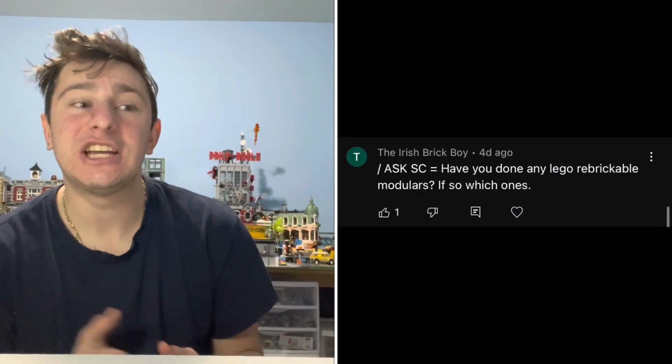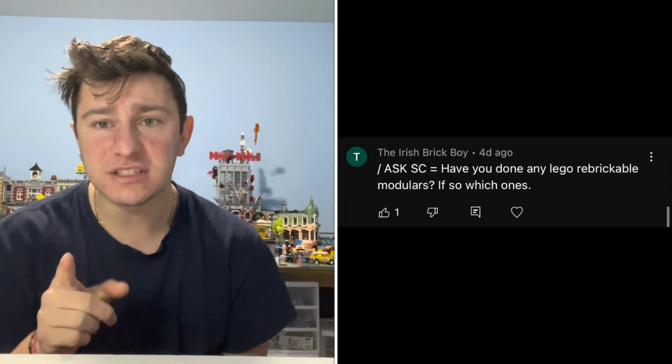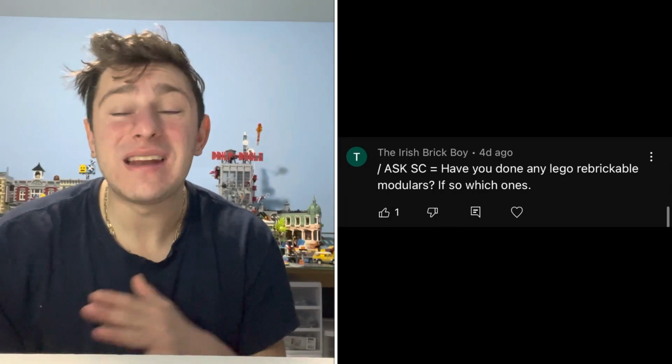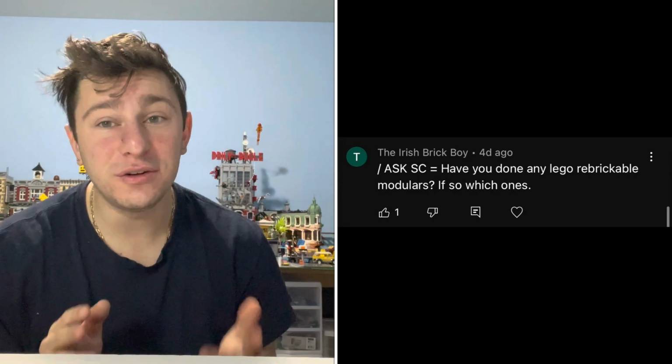Next question comes from the Irish Brick Boy. He says, ask SC, have you done any Lego Rebrickable Modulars? If so, which one? Now, although I have not done any Rebrickable Modulars or actually any Rebrickables in general, I do have some fan favorites that I really want to build in the future.